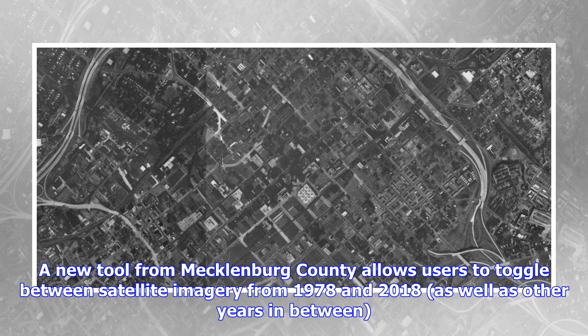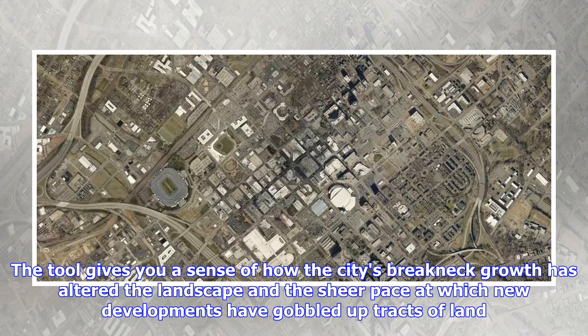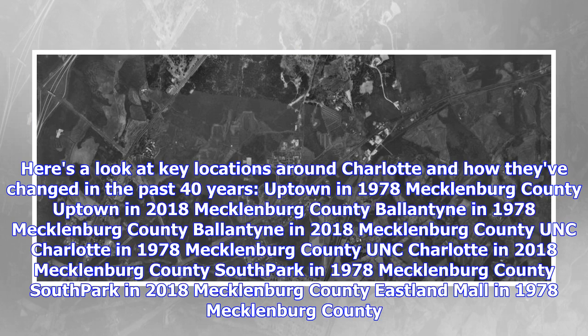A new tool from Mecklenburg County allows users to toggle between satellite imagery from 1978 and 2018, as well as other years in between. You can check it out at http://timemachine.mcmap.org/. The tool gives you a sense of how the city's breakneck growth has altered the landscape and the sheer pace at which new developments have gobbled up tracts of land. Here's a look at key locations around Charlotte and how they've changed in the past 40 years.